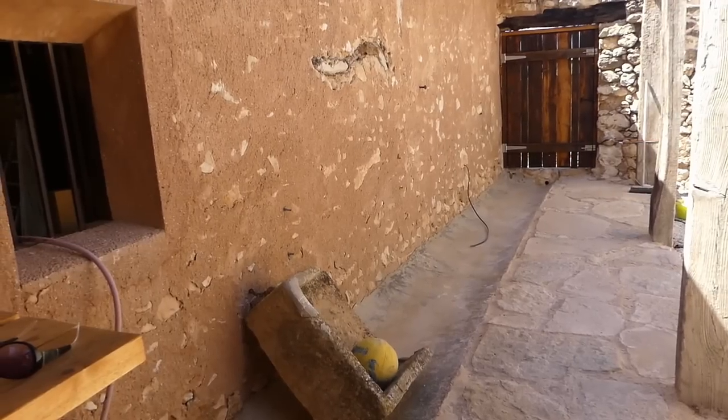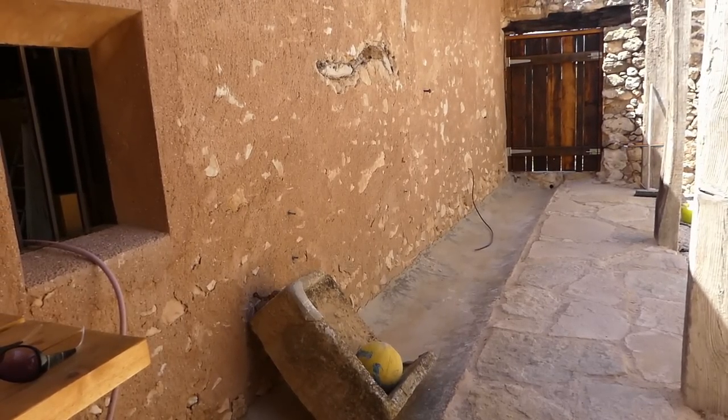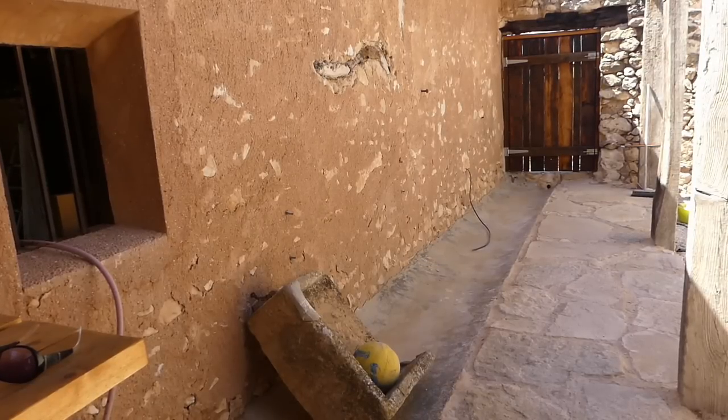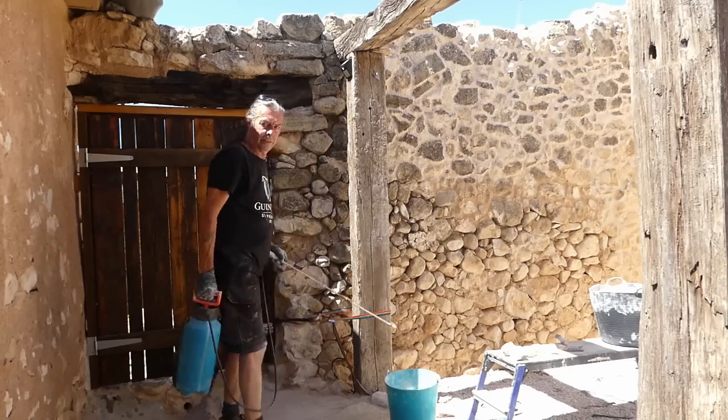That looks better, doesn't it? This is the original trough that used to catch water off the roof and send it out through, you can see that little hole, which Andy made a bit bigger, onto the land, and then it would flow into the external deposit. So we're keeping that, it's quite a nice feature, but it looks much better now it's clean. So it's looking pretty good over there.